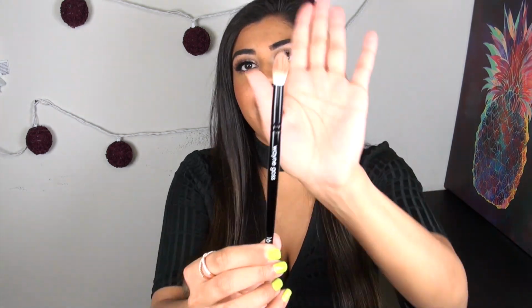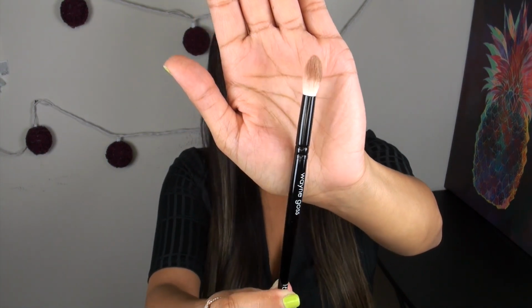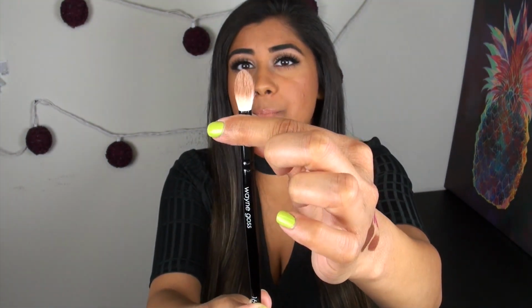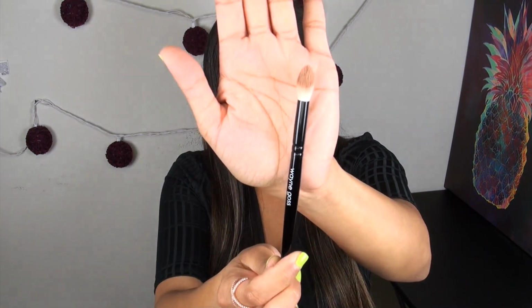And then the final Wayne Goss brush is the number 16 brush. Now this is another crease brush. It's definitely a bigger, fluffier crease brush that does come to a point. I use this brush with no shadow on it. Now it does look a little dirty because I use it as a blending brush.